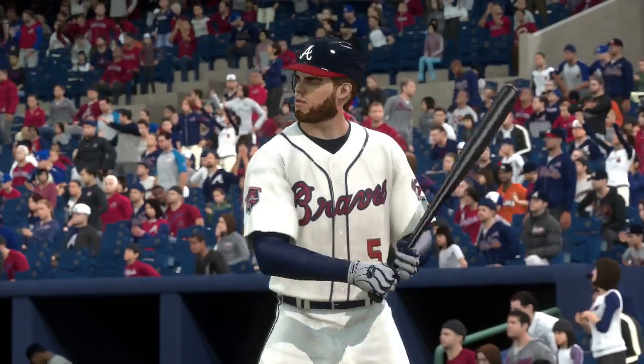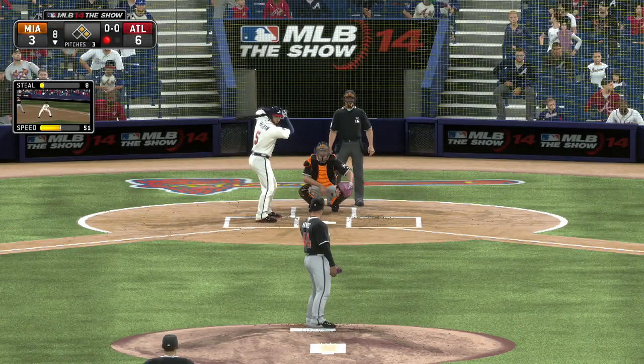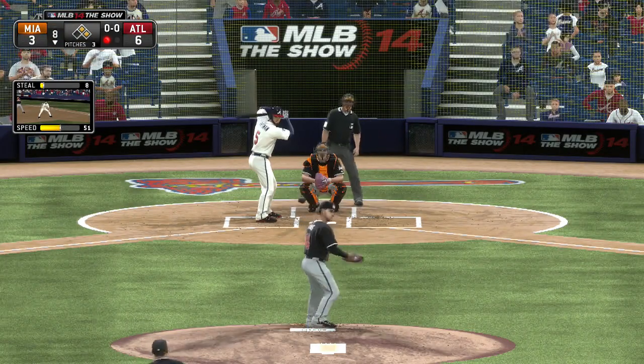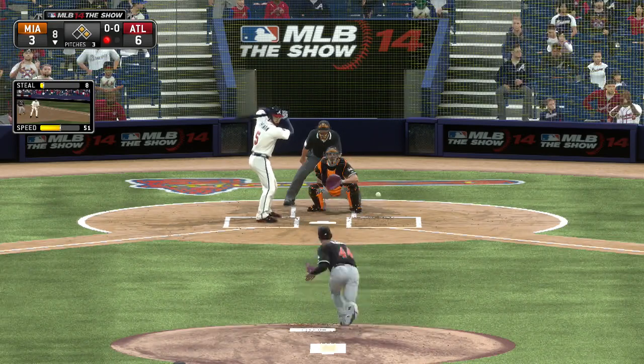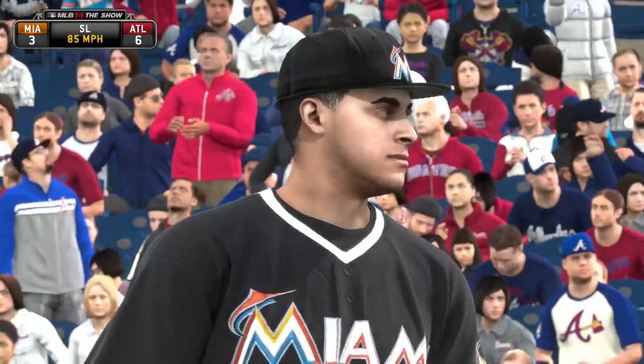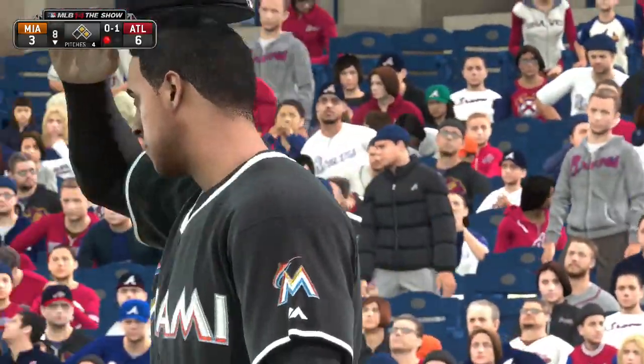Freddie Freeman will dig in. He walked and later scored last time. Outside target here, and he hits it for strike one. One's the count.